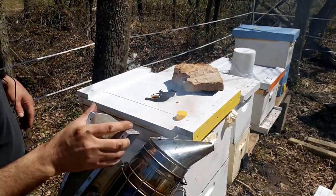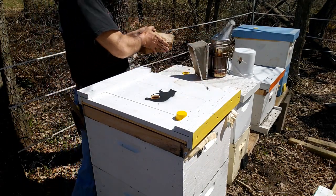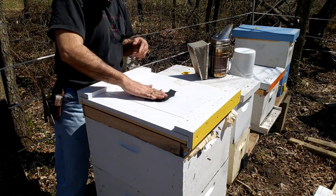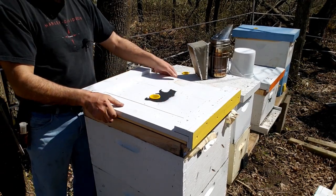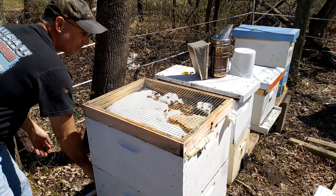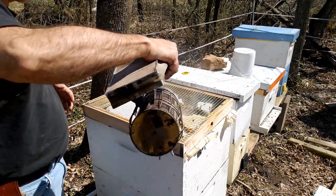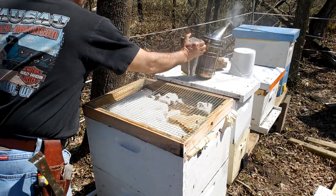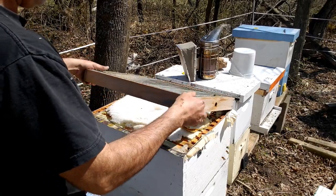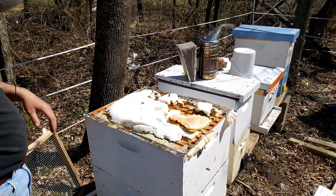This one lost a bucket. They must have went through it, and they're now using it as an upper entrance. That's kind of funny, huh? I've got to take all this sugar off because it's that time of the year when sugar will get them through it, but they can't store it.